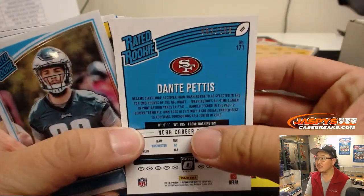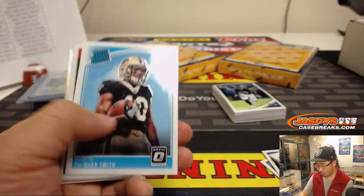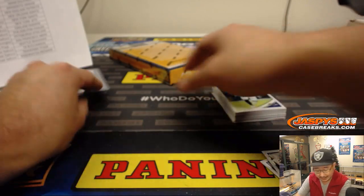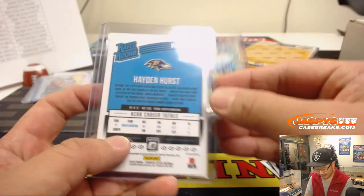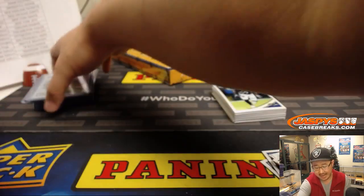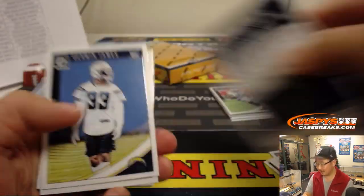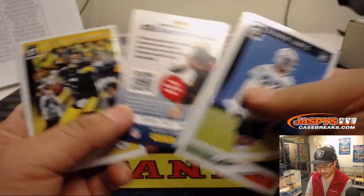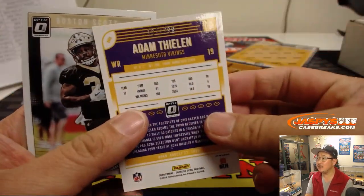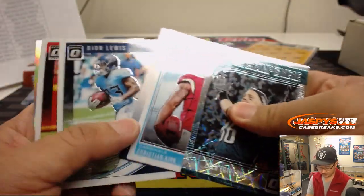Dante Pettis to 199. Miles Garrett to 299. Landon Collins to 149. I feel like that Hayden Hurst would be cooler if the Ravens didn't have like 8 tight ends that they're playing regularly. Cedric Wilson Jr. Nice low number though. Adam Thielen to 299. And there's Minka behind there.